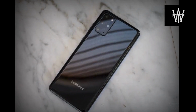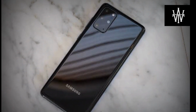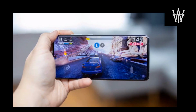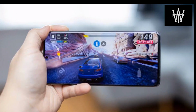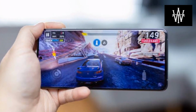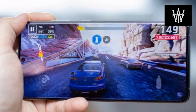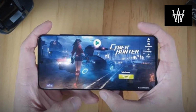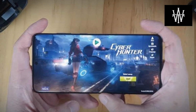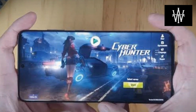You get either a Snapdragon 865 chipset if you're in the US, or an Exynos 990 in most other places, and in both cases these are flagship smartphone chipsets. You also get 8 GB of RAM, so not much should slow these phones down. And games will look great on them, as both models have a QHD Plus screen with a refresh rate of up to 120 Hz. They also pack big batteries, giving you either 4000 mAh or 4500 mAh to play with in the Galaxy S20 and Galaxy S20 Plus respectively.